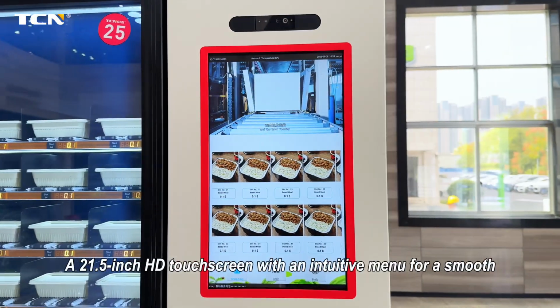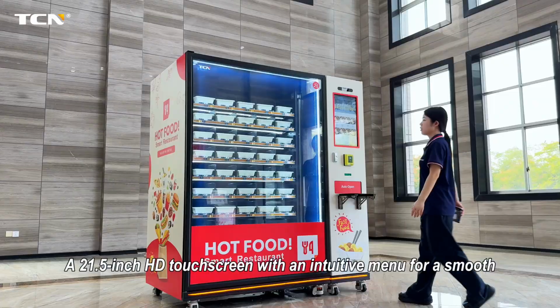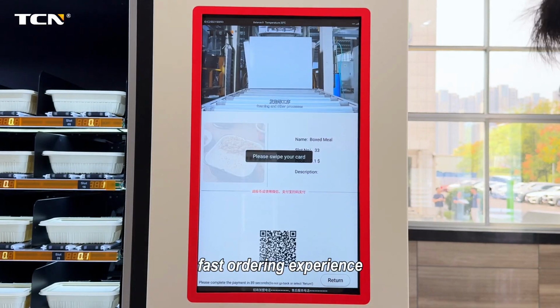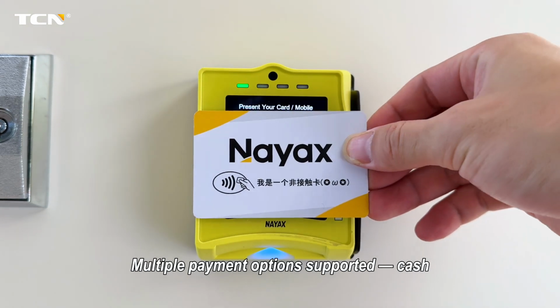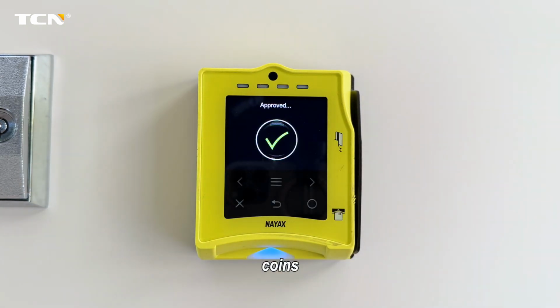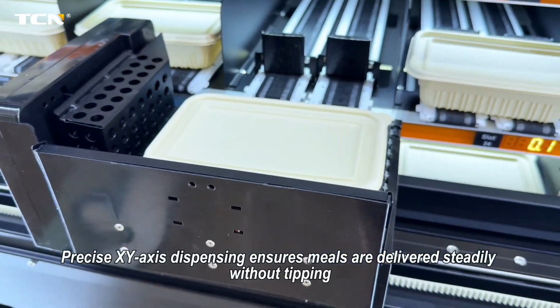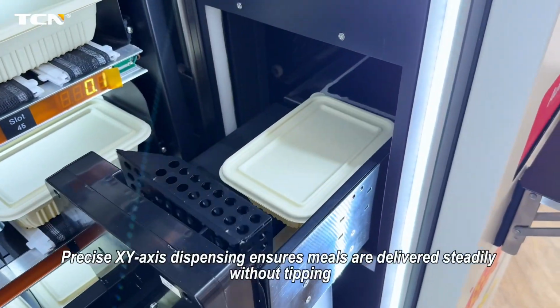A 21.5-inch HD touchscreen with an intuitive menu for a smooth, fast ordering experience. Multiple payment options supported: cash, coins, and cards. Precise XY-axis dispensing ensures meals are delivered steadily without tipping.